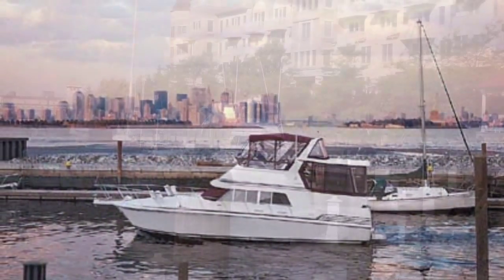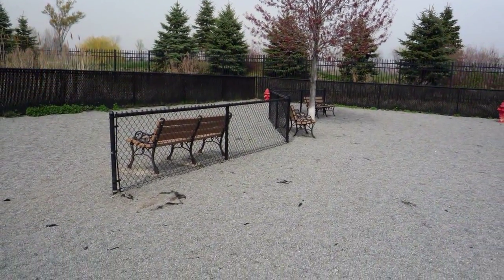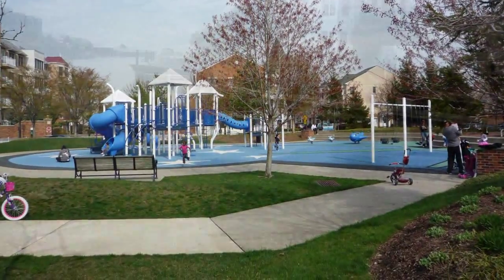Have a boat? Dock your yacht along our spectacular private dockage. We are a pet-friendly community. There is a dog run on-site and convenient areas to walk your four-legged family member.